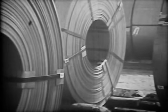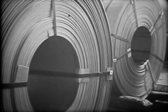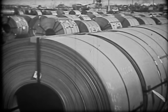Through roll after roll in the mill, the ingot is flattened into an increasingly long slab of steel. Final result, coils of sheet steel that can be a mile long or more and weigh as much as 30 tons. End to end, that's over 100,000 miles of steel a year.